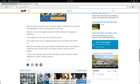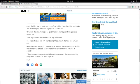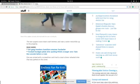After the bike owner came out, one of the robbers snatched his nunchucks and repeatedly hit him, causing injuries to his hand. However, the man managed to grab the robber and push him against the parked car. Two neighbors then came out to help the victim. Suspects ran off, abandoning the stolen motorbike. And that was the end of it.